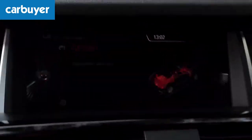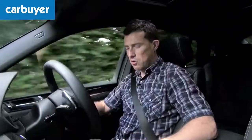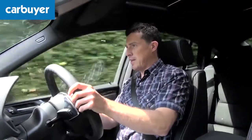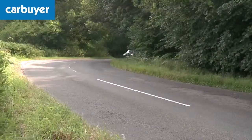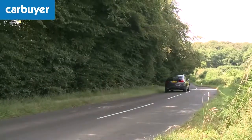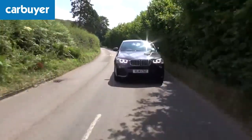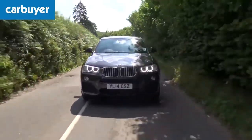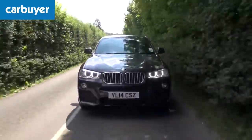You can even toggle it so that you have the car in sporty setup for the throttle response, but you can have the comfort setup for the suspension, and generally that's the way that I like to travel in this car. Overall, the X4 is a relaxing car to travel in, plus it's a very quiet car at speed. It should be a pleasant car to own as well, as it's based on the X3, and that came 12th in the 2014 Driver Power Owner Satisfaction Survey, which is a very good score.